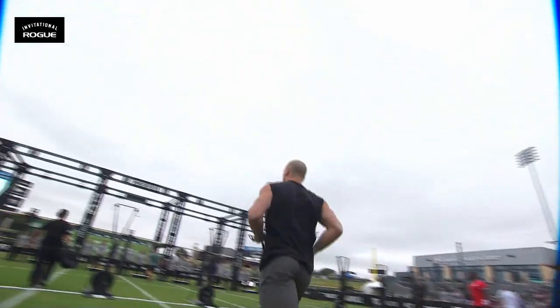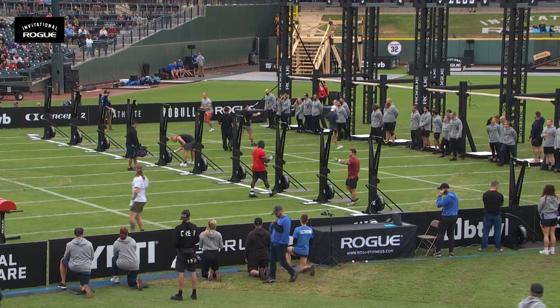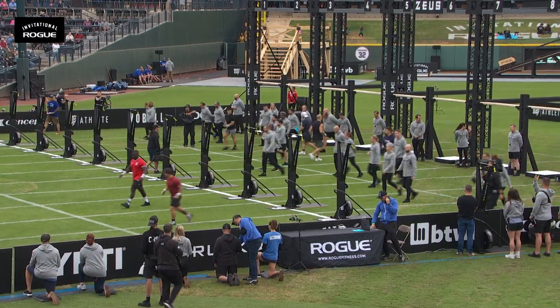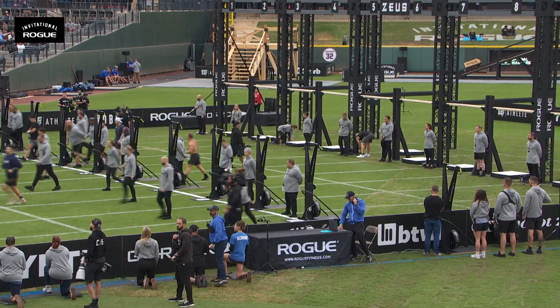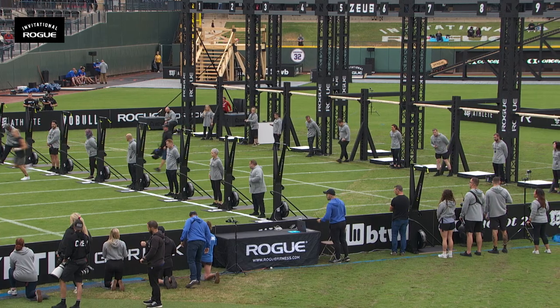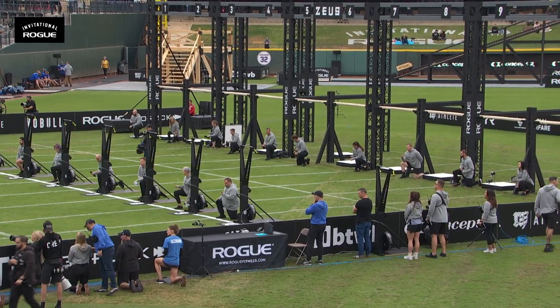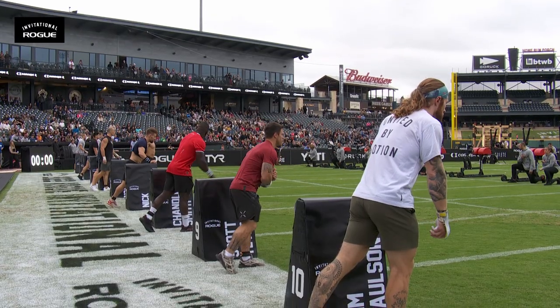Yeah, and then those athletes are going to jump into a 40-calorie ski. Then they're going to advance to an 80 GHD sit-up, another 40 calories on the ski, and then they'll finish with, of course, those fat bar, wooden bar muscle-ups there for another 20 reps. And they will get to mess with that wooden bar right out of the gates here. Yeah, I love this element of the test.